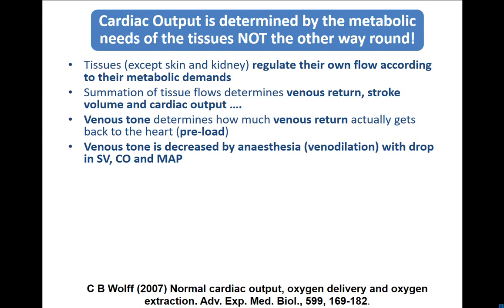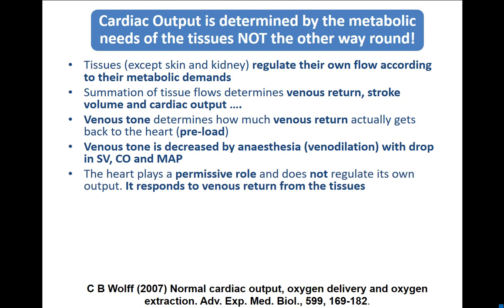So the venous blood may be returning, but it's not getting back to the heart. Okay, so the heart though is playing a permissive role. It doesn't regulate its own output. It responds to that venous return from the tissue.